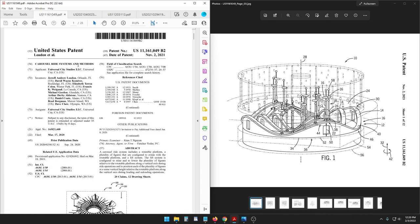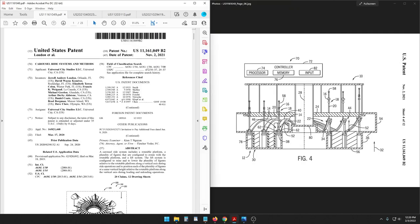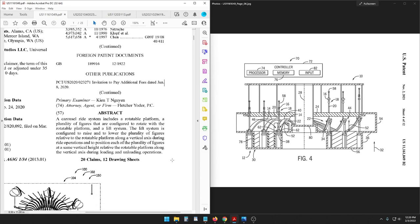This is called Carousel Ride Systems and Methods, and I've talked about it recently on the Park Stop podcast, and I've talked about it recently in a video about Epic Universe because there's a rumor that Epic Universe will get a carousel, and here is a patent for a carousel. And the main reason for this patent is the way that the ride system can lift all of the seats at once or bring them down all at once, in addition to having them go up and down like the carousel when it's moving. And that can help with loading and unloading. And that's interesting and that's worth patenting, and I think that's great.